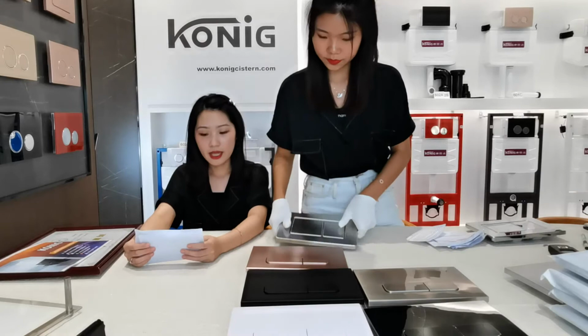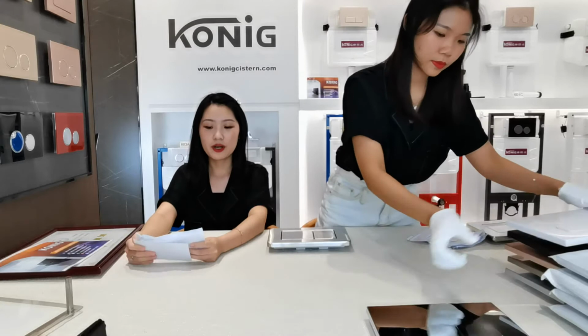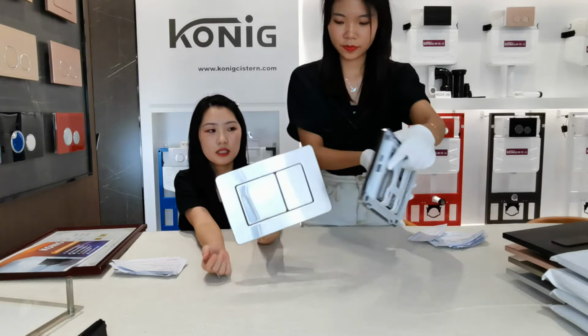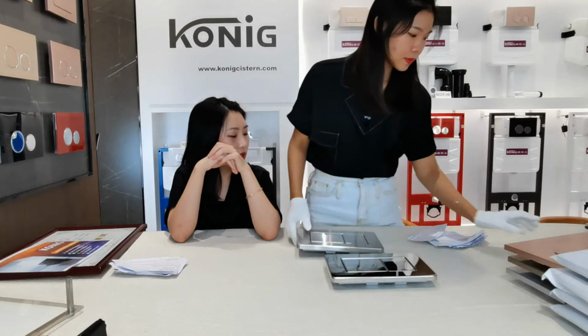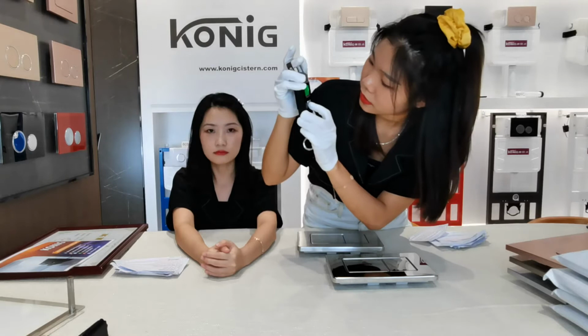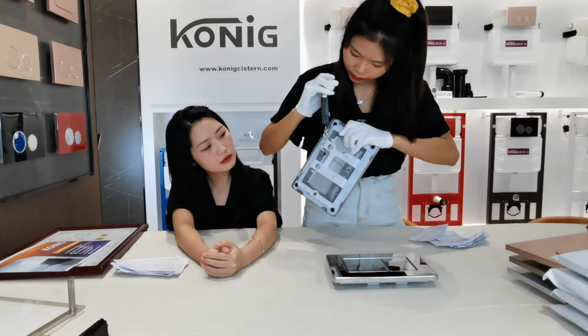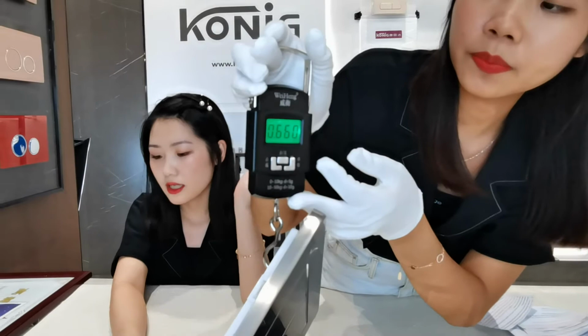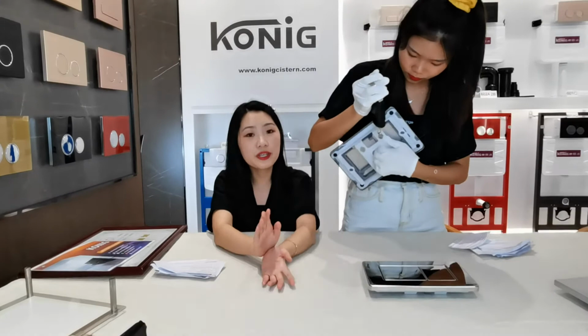And the following is the stainless steel plate. We have brushed and glossy options. So Kate, would you mind helping us check the weight of the plate? Of course. Let me open the measurement. First, let's check. It is zero now, and let's check. It is 0.16. Yes, the net weight is 0.16 kilograms. So you can compare with what you are selling.